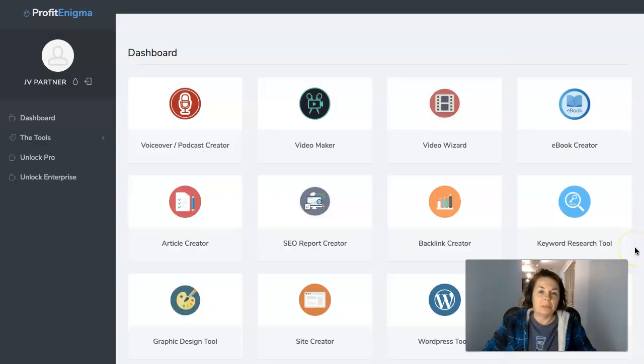So as mentioned in the beginning of this review video, this is a set of tools that you can use for your own online business and your own personal use, or you can actually use them to resell services to other people to make money that way as well. So we're on the Profit Enigma dashboard here. This is how you access all of these tools.